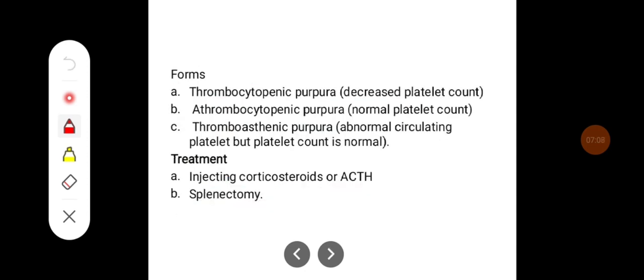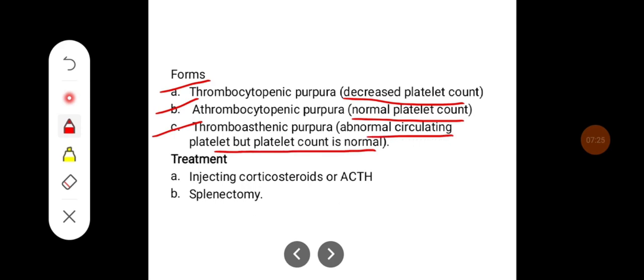The different forms of purpura are thrombocytopenic purpura, where there is a reduced platelet count, non-thrombocytopenic purpura, where there is a normal platelet count, and thrombasthenic purpura, where there are abnormal circulating platelets but the count is normal.